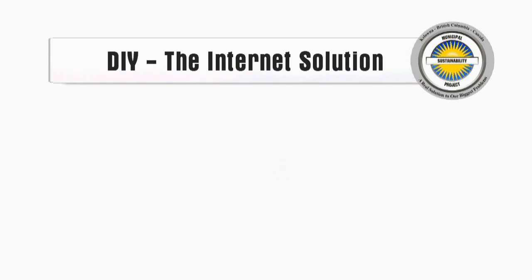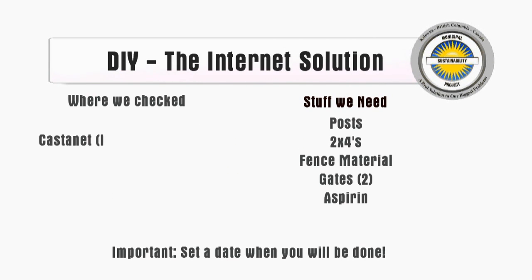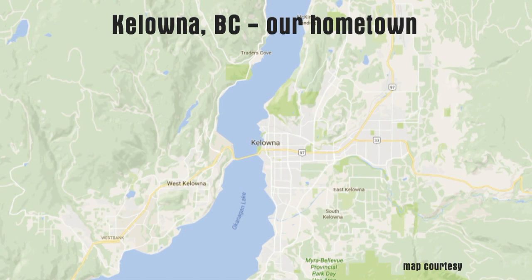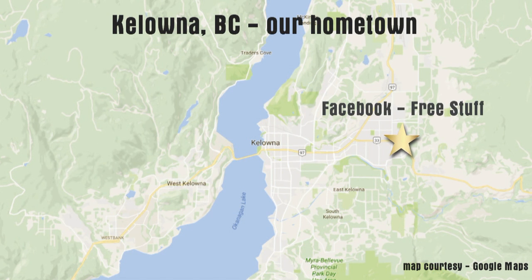In order to build a free fence, the first thing we did was make a list of what we needed and checked off on the list all the things that we already had. The second thing we did was go online and see what people had for free. To begin with, we found someone living in West Kelowna who was giving away the lumber from an old back deck. Then we found someone with some long 2x4s left over from renovations.